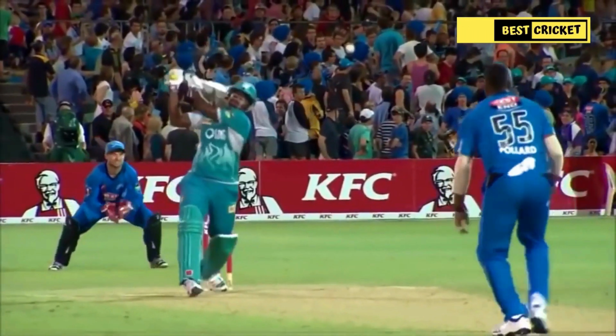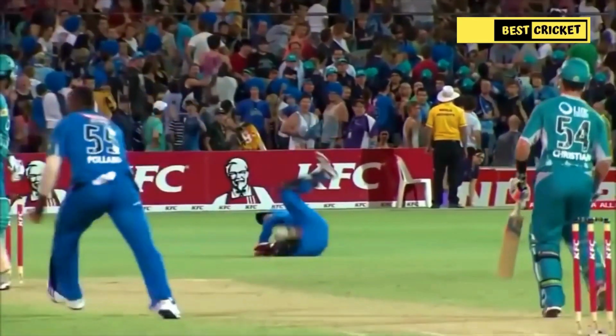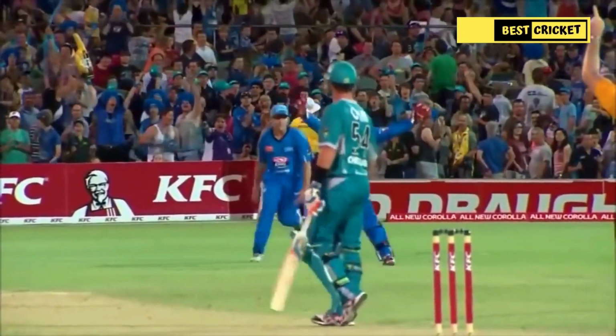Look at him make the ground, look at the angle, and then the hang time. Oh, that is brilliant from Ludeman.